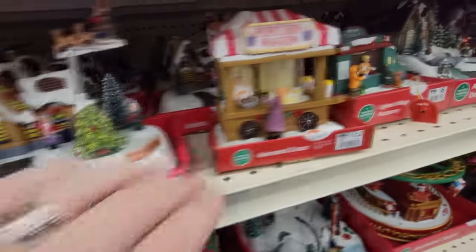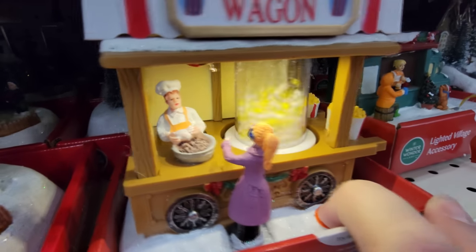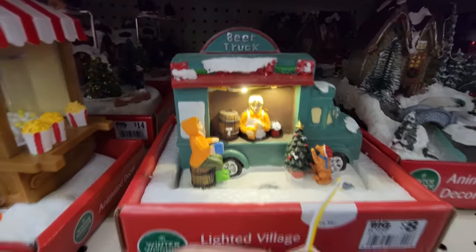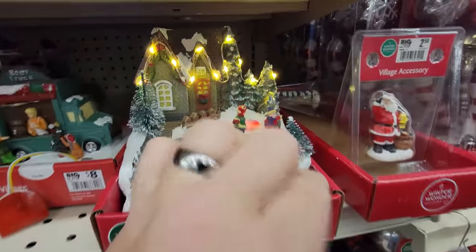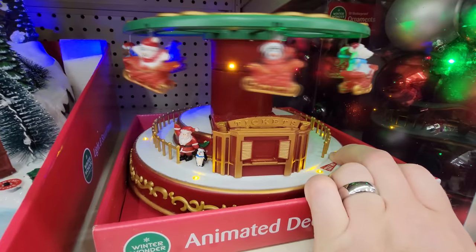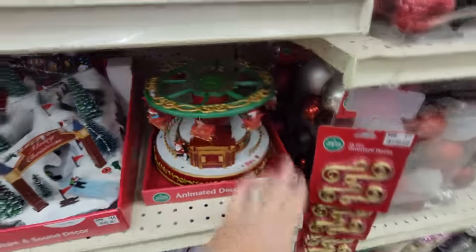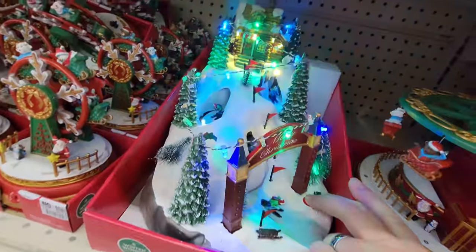That's cool. Popcorn wagon. Oh, sweet. Look at the popcorn. Oh, and you have to have the beer truck for Christmas. Oh, my gosh. What is this one? Oh, we've already seen this one, I think. Little ice skaters. Here we go. This looks like a carousel. Oh, yeah. Cool. Look at that little ticket booth down there, too. Oh, and we have a big snow ski lodge hill thing.